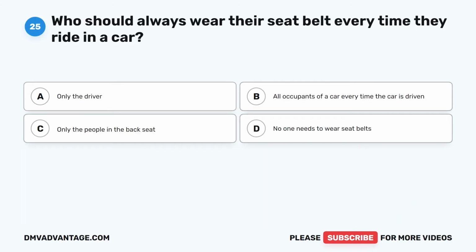Question 25. Who should always wear their seatbelt every time they ride in a car?